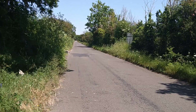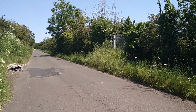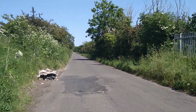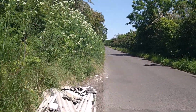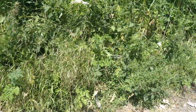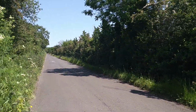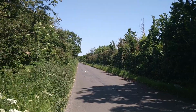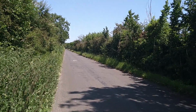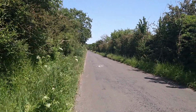But yeah, this is the part that I never filmed last time, due to the fact that I didn't know how safe it was to film it. But here we are, more. And that's asbestos. Acton Lane. So come on, guys. See where it's come from.